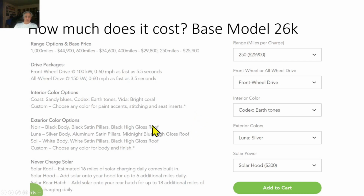This murdered black is what all the kids like, I think, you kids out there. I kind of like the silver one. And then there's white and whatever. There's custom body colors. There's a blue, I think, and some other color.